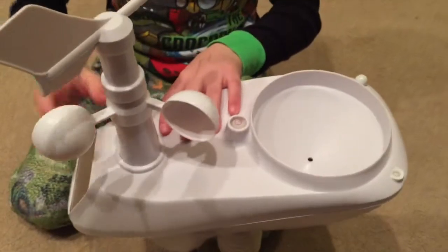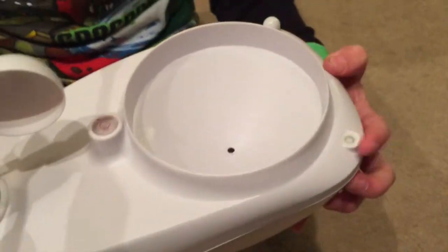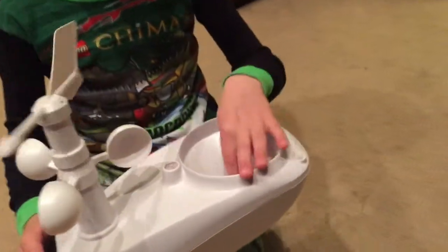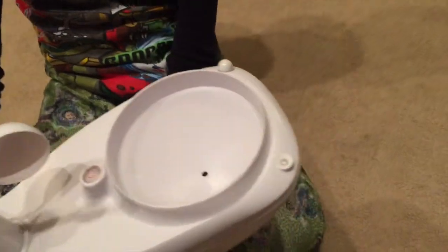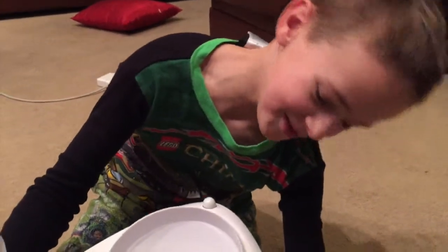Okay, what else? This collects rain, and there's a sensor in here, and it tells you how much rain has fallen. And right here is a thermometer, and it's automatic. There's a hydrometer in here, and it tells you what the temperature is, and I think the voice sounds really creepy, but I don't really know. No, it tells you how much water is in the air, to see how much water is in there, but I want to know what the voice sounds like.